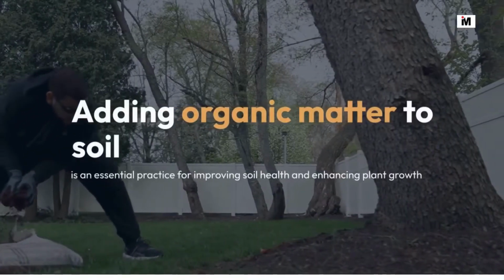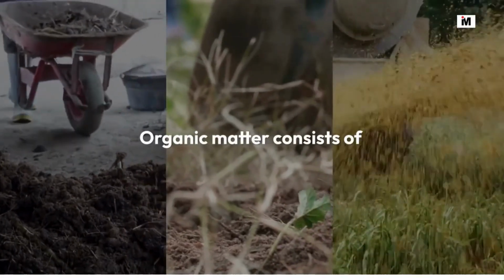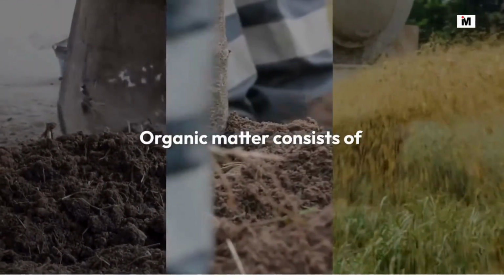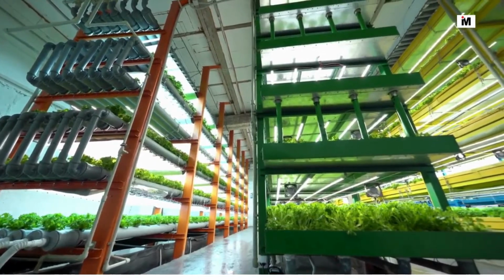Adding organic matter to soil is an essential practice for improving soil health and enhancing plant growth. Organic matter consists of plant residues, animal manure, compost, and other decomposed materials that are rich in carbon and nutrients. Here's a detailed look at its benefits and how to add it effectively.